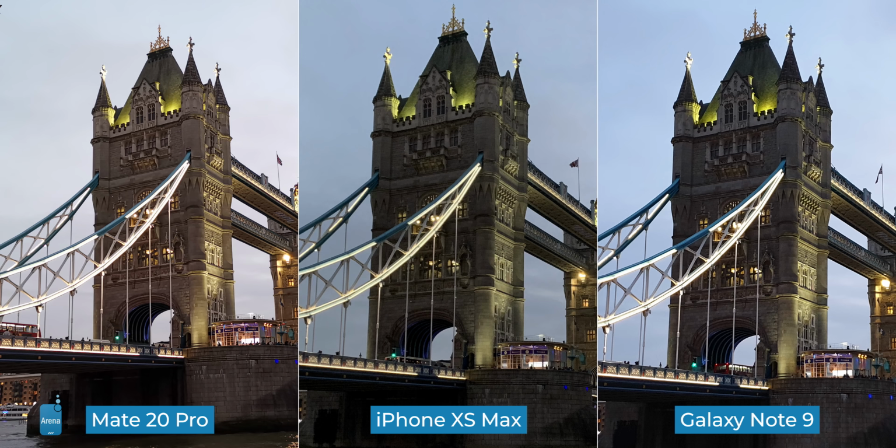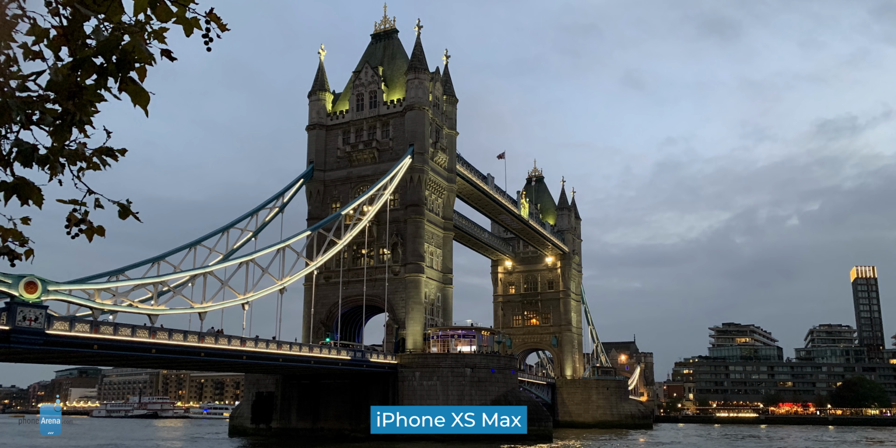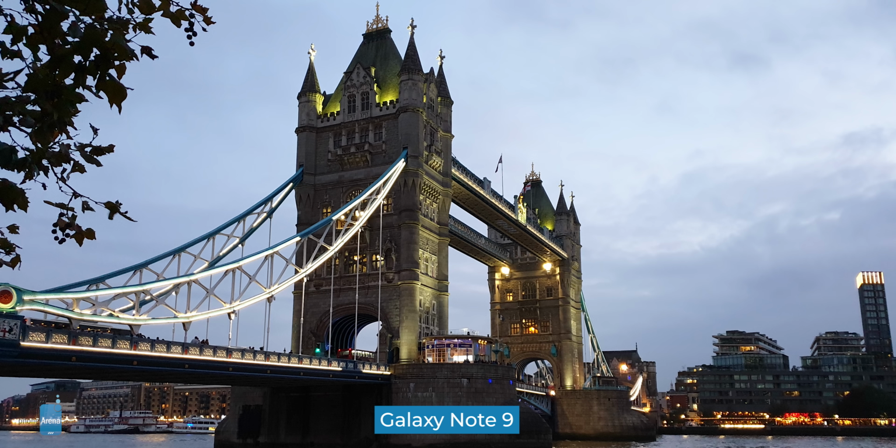So let's jump to night photos, and in terms of night photography, the Huawei Mate 20 Pro really shines here. And starting with this photograph of the Tower Bridge again at dusk, and here you can see quite a few differences. The Huawei tends to capture light in a very nice way. You can see that the whole scene is brighter, well exposed, while on the iPhone and the Galaxy Note 9 you get a slightly darker image.